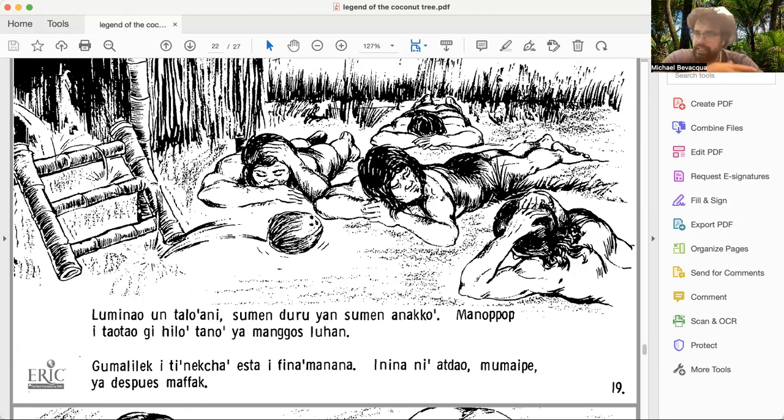So the fruit rolled until the area where it was soft, the soft ground. It was illuminated by the sun, it became warm, and then it cracked.